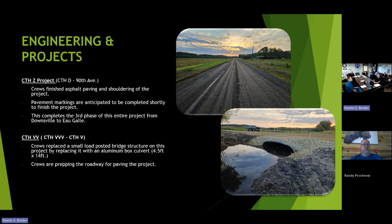On the County Road Z project, Brent hit on that, but the last phase of that project was paved 2 weeks ago and then shouldering was done last week. There's a little bit of black dirt on the south end of the project that needs to be filled in behind the asphalt curb, and then pavement markings, and that project should be wrapped up.